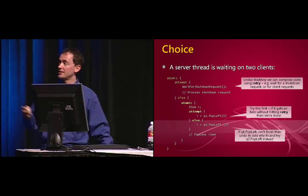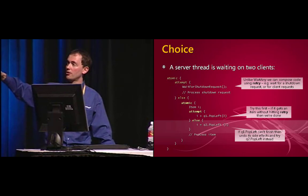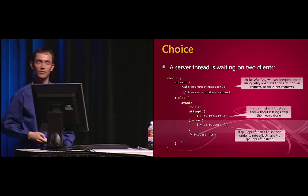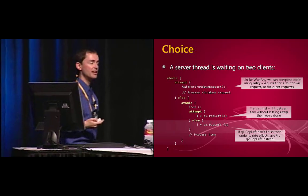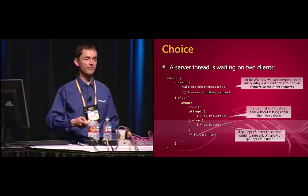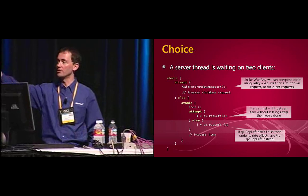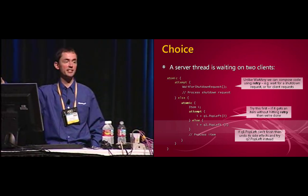And we can do that by having an atomic block with two alternatives in it. We say attempt, first queue pop left, else second queue pop left. And what that attempt statement means is that we try the first alternative. If that goes through without hitting retry, then we're done. We fall through and go to process item.